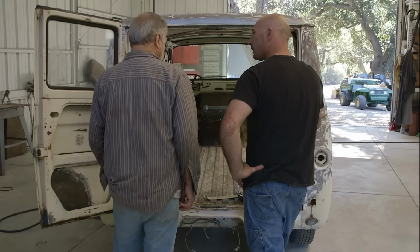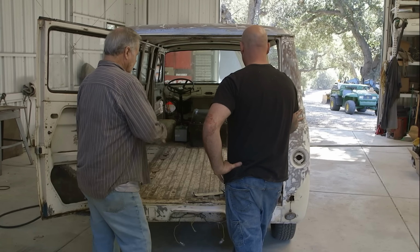I have a table or two in some container storage up above that you can look at and see if you can make it work, or work from that. Yeah, that'd be the easiest way.